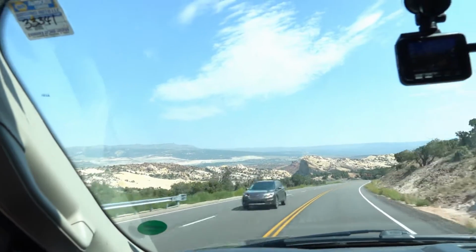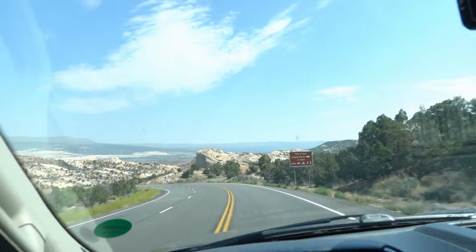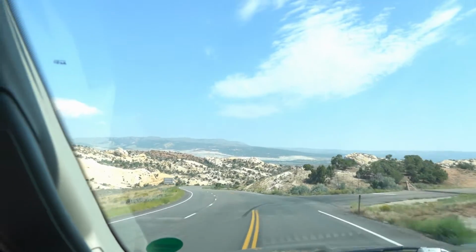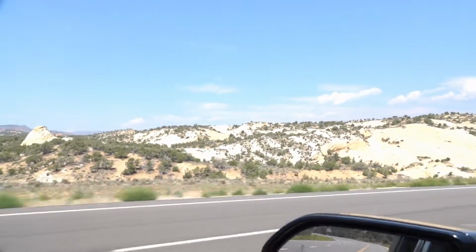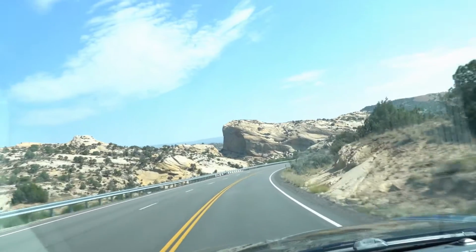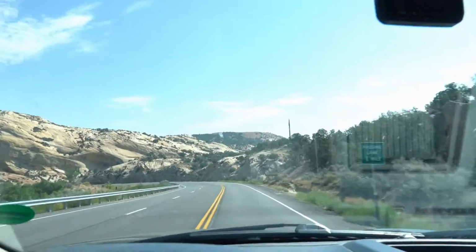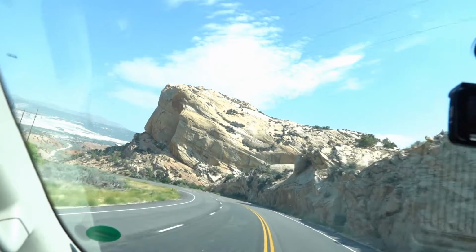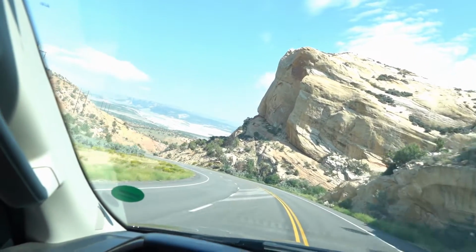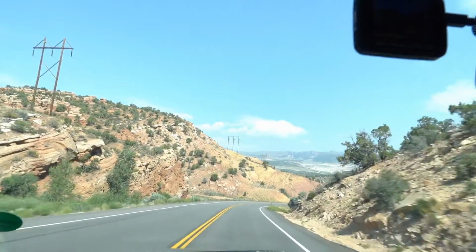Some more of the view. Pretty spectacular stuff. Every time you come over a hill or around a corner, it just is totally different. Massive rock ledges and formations, and pretty soon my vehicle's going to yell at me for crossing over the lines, tell me to take a break.